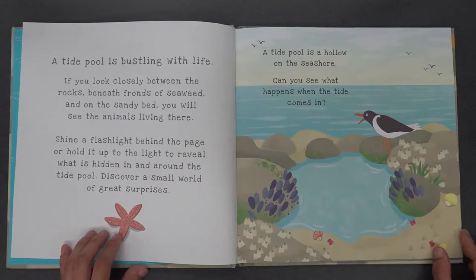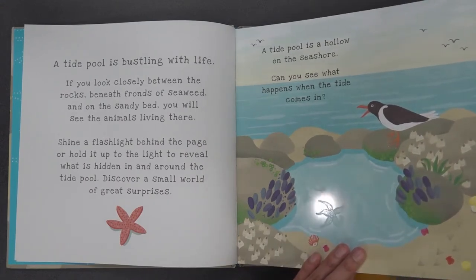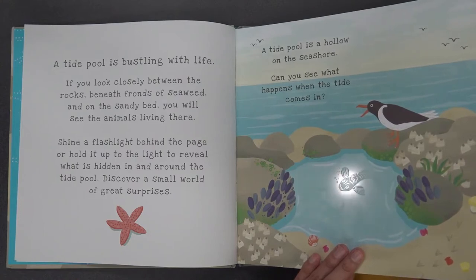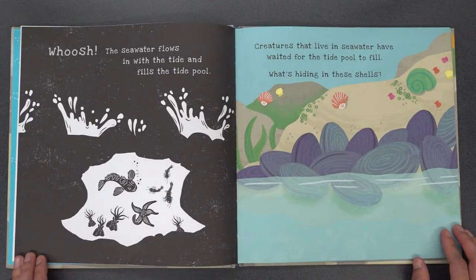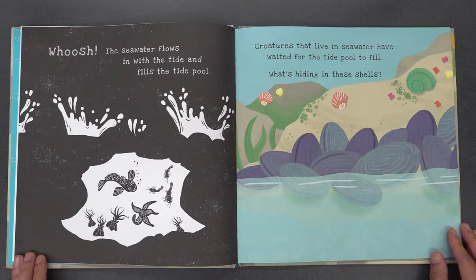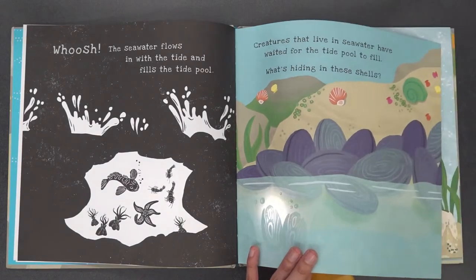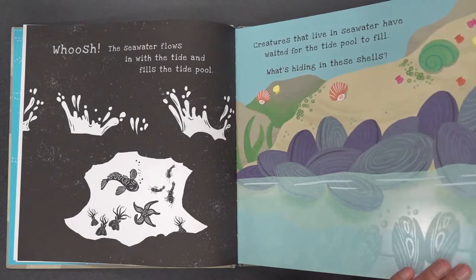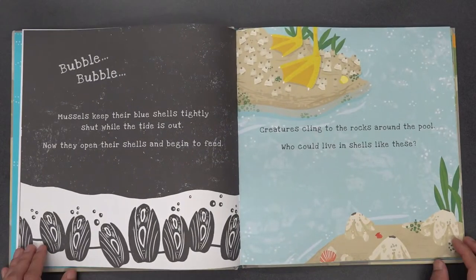A tide pool is a hollow on the seashore. Can you see what happens when the tide comes in? Whoosh! The seawater flows in with the tide and fills the tide pool. Creatures that live in seawater have waited for the tide pool to fill. What's hiding in the shells? Bubble, bubble. Mussels keep their blue shells tightly shut while the tide is out. Now they open their shells and begin to feed.